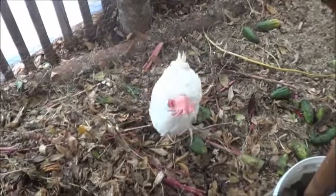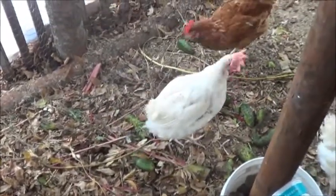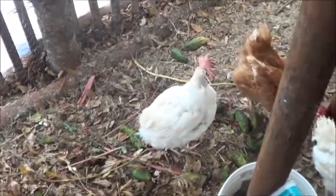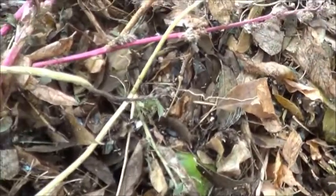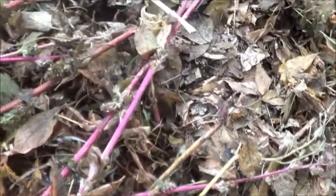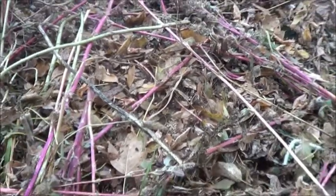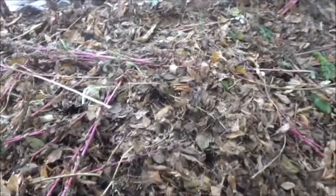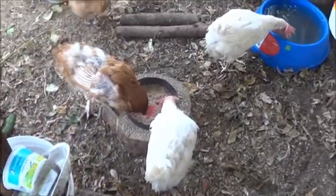Here we can see Betty Poop was just checking out the compost pile. Betties are pretty good about learning this foraging thing. See if I can show you what I have done recently. Started sprinkling some of their grit and food in amongst the pile just to encourage them to go at it a little bit. Been tossing in some black oil sunflower seeds and such too. Figure the extra proteins and oils really aren't going to hurt them at this point.